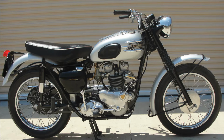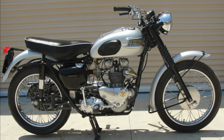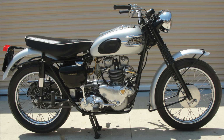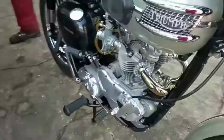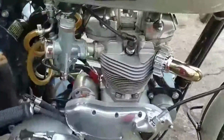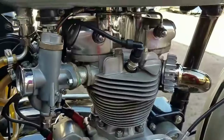At number 5 on our list, we have the 1958 Triumph TR5AD. The Triumph Trophy TR5AD was launched in 1958 as a US-only market motorcycle. The TR5AD came with a special twin carburetor head nicknamed Delta Head. This new head was debuted in 1957 as a factory purchasable option.